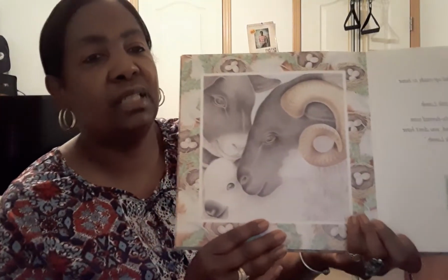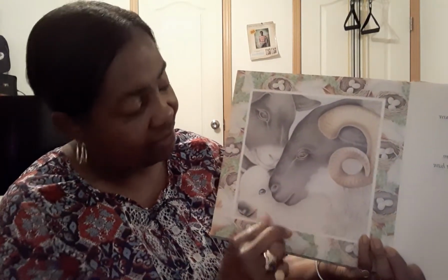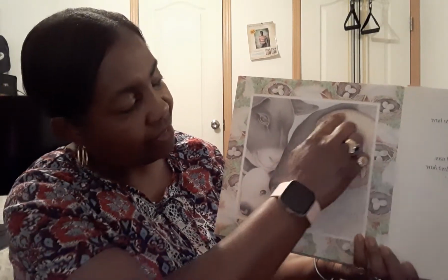See, she was talking to her daddy. She wanted to get, like, the boys get haircuts. They get their wool cut off, like the fur. They get it shaved down. And see, her father has the curly horns, so he's called a ram.